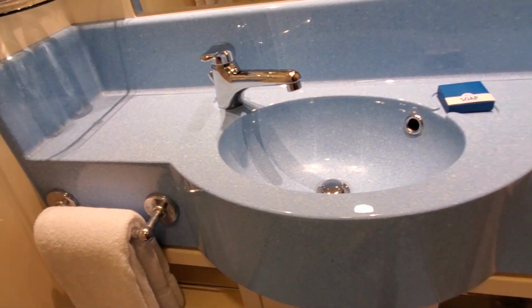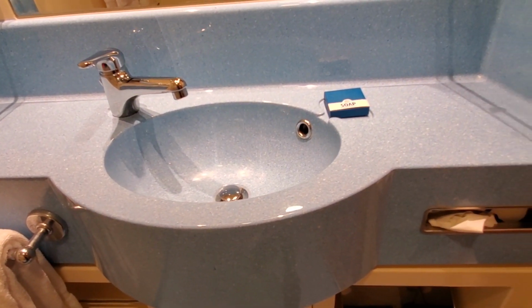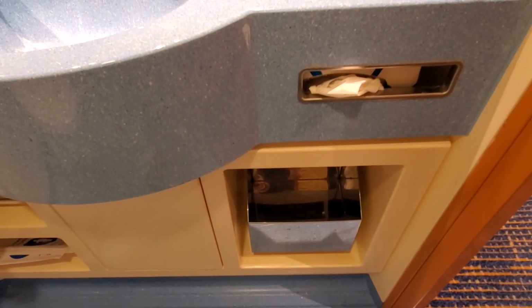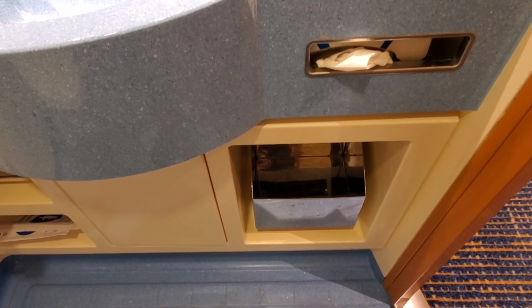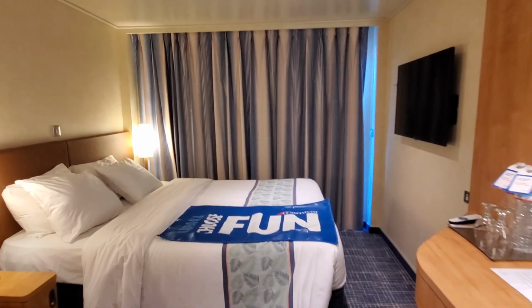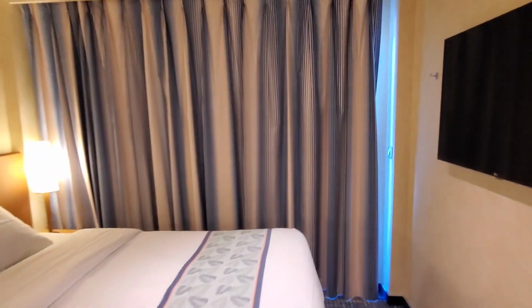And they also have provided you a sink area, as well as soap and tissue paper area as well, and a trash can. They also have continued the shelves here on this side as well. And this is also a balcony room.